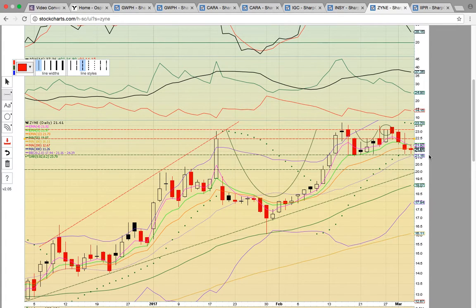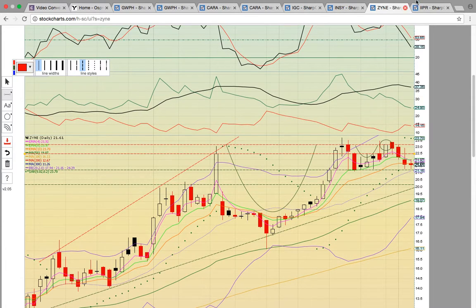This is where it needs to hold, right here at 21. This 21 level. If it fails to hold that, then you're looking at a drop down to this ascending support line. Notice how this support line has been holding. Okay, if that breaks, then you're looking at a 50-day simple moving average test. So this is the crucial level. Once again, 4 red candles in a row. You should see a bounce off this level if the uptrend is going to continue.